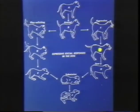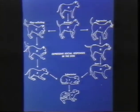Look again, G, at the displays or body language postures, and you will note that the dog can alter its mood, and as it does so, it either expands or contracts. The expansive, outgoing displays are either assertive, aggressive, confident, or playful. The more contracted displays are related to fear, aggression, and passive submission.